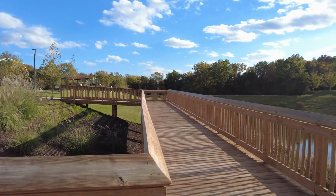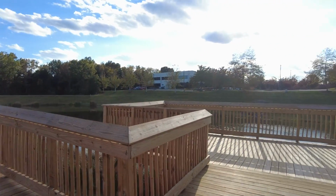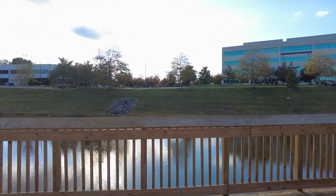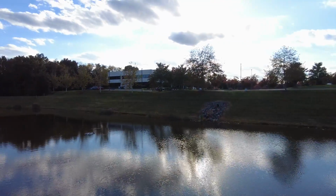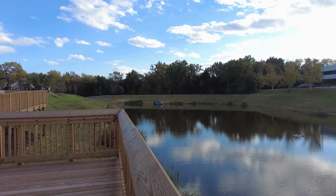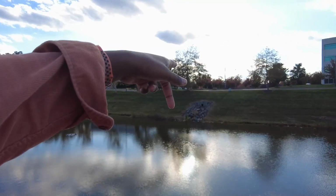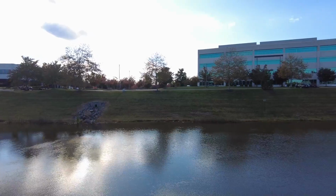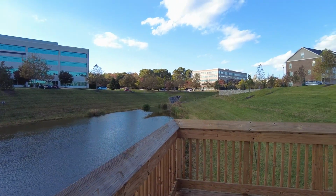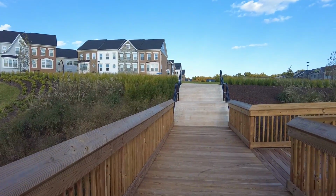My camera, for some reason, is making a weird noise. Anyway, here is the pier. Here's your little water view. We got a little turtle on the fountain where the fountain will be. But yeah, you can come out here. This is just a brief walk from your unit. Looks like the sun sets over there, so you can watch the sunset after work and enjoy living in this new townhome community. That's pretty cool. That's a cool little touch.